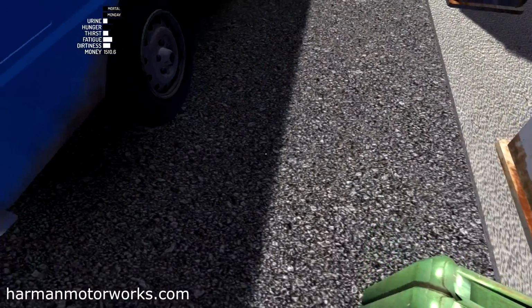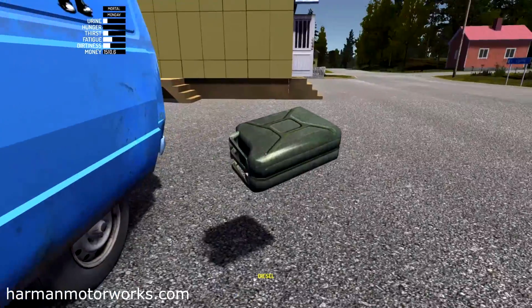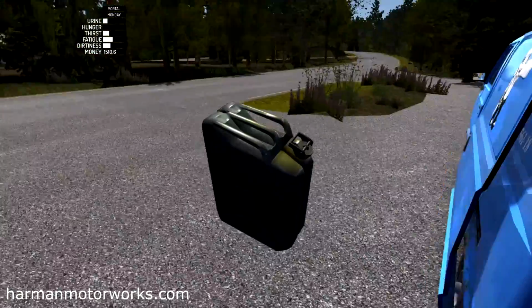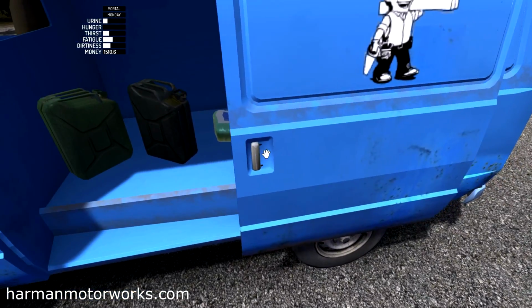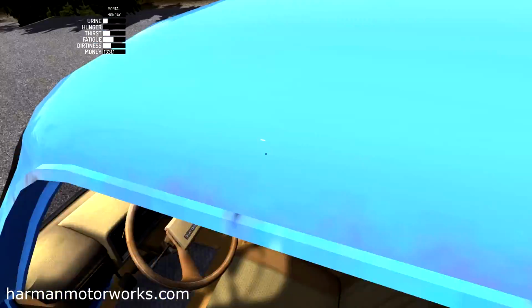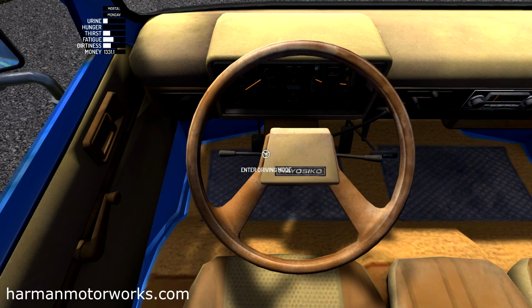Okay, so there's our gasoline. And here's our diesel. Now don't forget to pay for your fuel. Not sure what happens if you don't. Alright, I'll see you back. Hopefully we don't see Mr. Fiat.